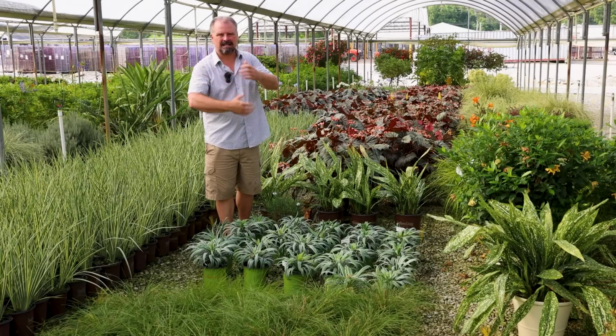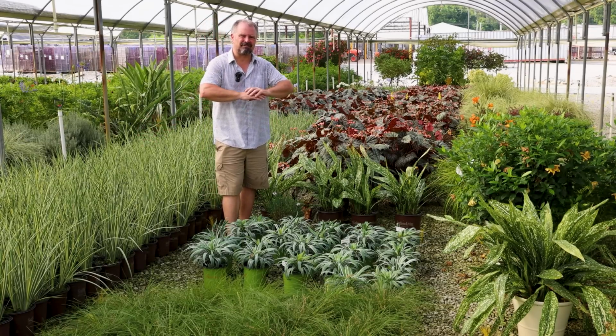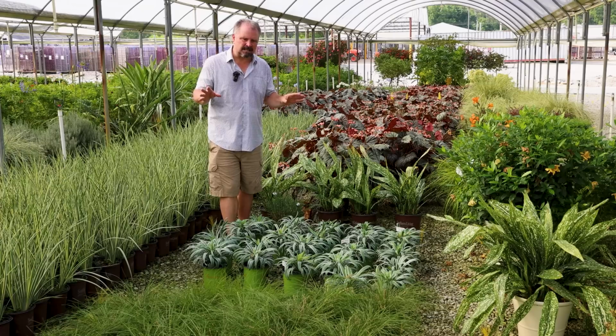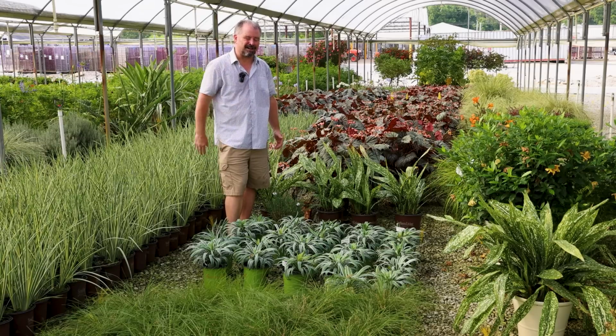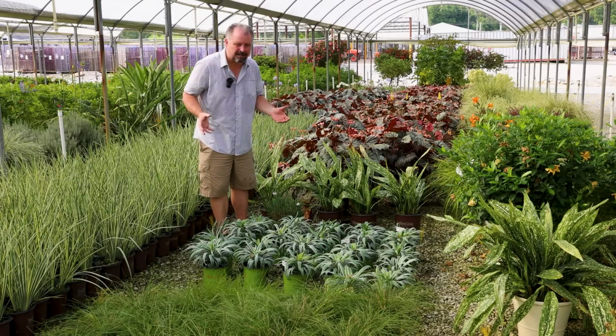Our microbial activity in the soil is helping bring water and nutrients to our plants. They're fine. They don't need any additional fertilizer. Most of the time people are using too much fertilizer when they are fertilizing. Our containers, we really only do a couple times a year.